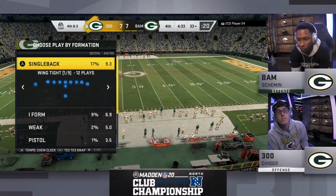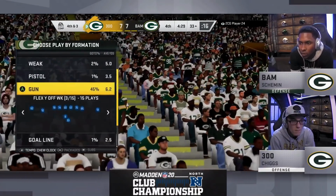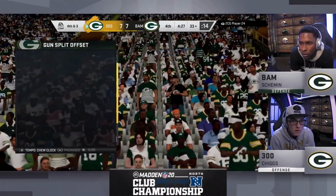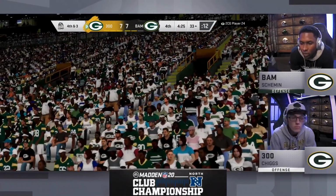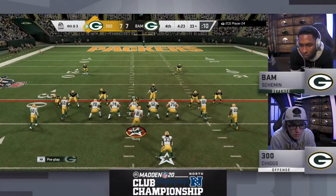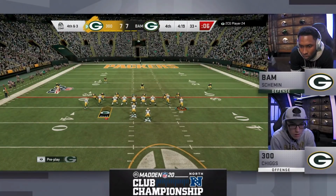This game doesn't feel like it's going to finish as a 10 or 14-point game. This feels like a 3-point game. Yeah, exactly. I feel like the final is going to be 10-7 or 14-7. But it looks like Chiggs is thinking about it. He's going to go for this. Wow. Huge decision. He's going bold. He's going bold. This can make or break.